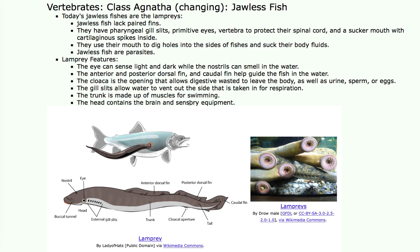So basically, this group is rather primitive. They don't have the paired fins for really accurate swimming and turning. They tend to swim in the water more like a snake moves in the water. But they were an advancement over the lancelets.